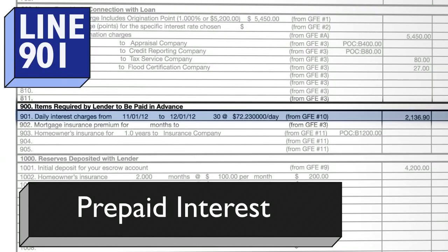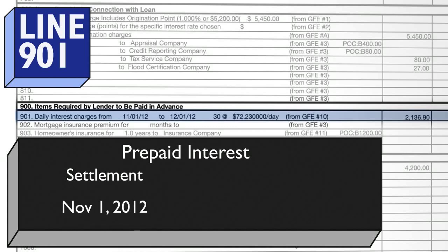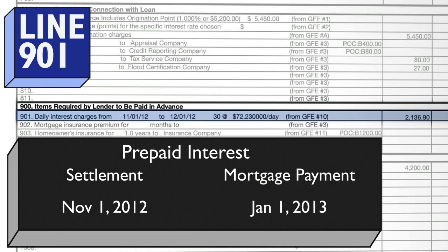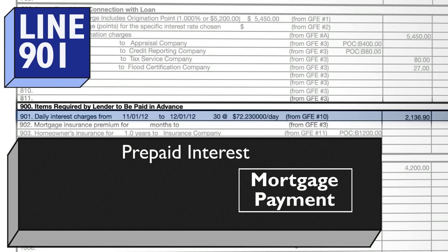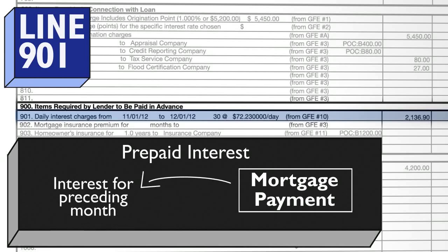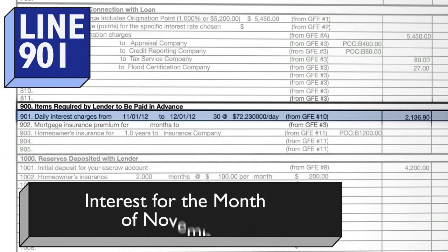Prepaid interest on your loan is defined on line 901. In this example, the settlement is taking place on November 1st, 2012. The first mortgage payment will not be due until January 1st, 2013. While this feels like a free ride, it is not. Each time you make a mortgage payment, you're paying interest for the preceding month. That's called paying in arrears. Thus, the January payment will include your mortgage interest for the month of December. The entry on line 901 is interest for the balance of the month of November.